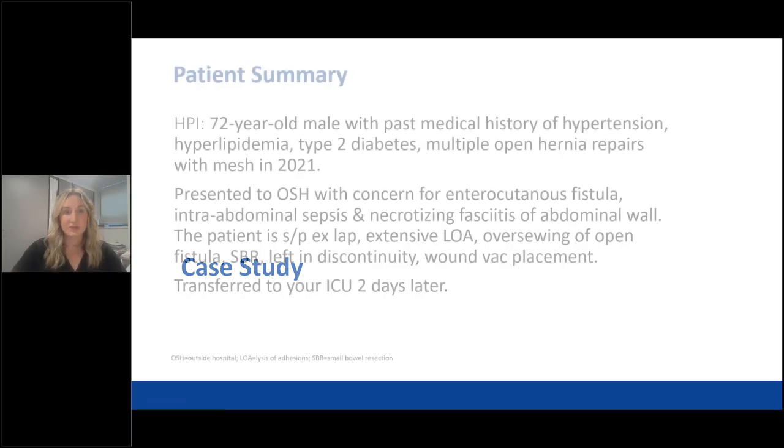Okay, now let's shift to a case study before we conclude, to hopefully incorporate everything we discussed and put it into a nutrition assessment and intervention for a patient that I actually had.